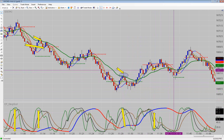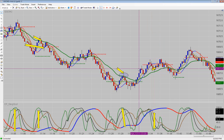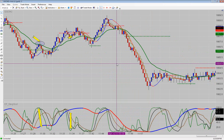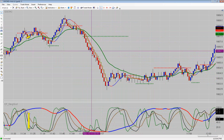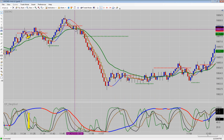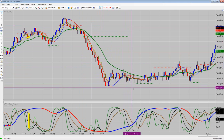I didn't take this trade right here, where we had bullish divergence and an up close and the move up. I know I didn't take that one. During the break here, you can see there was a huge move down, and really no pullback or no way to enter on that trade.